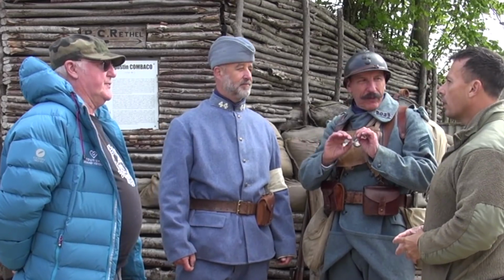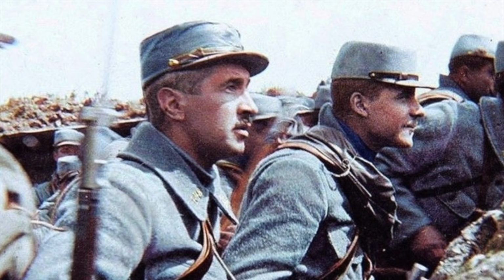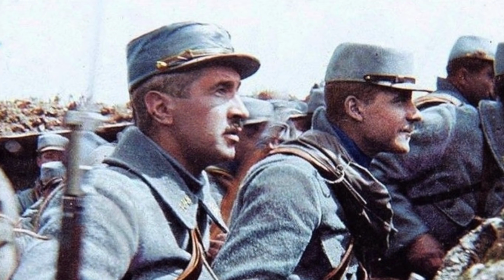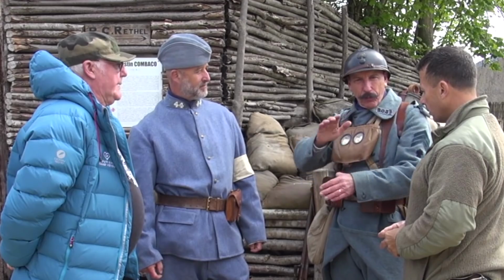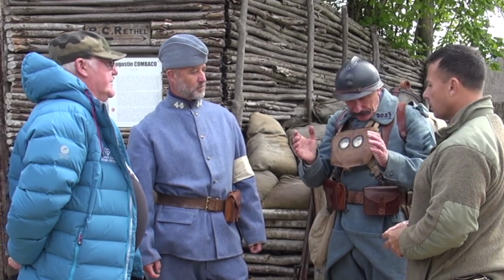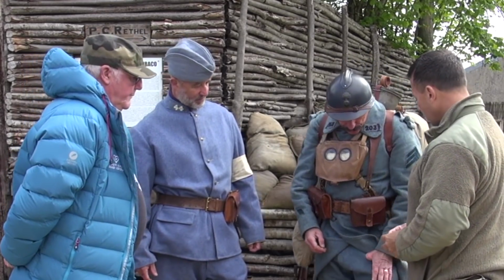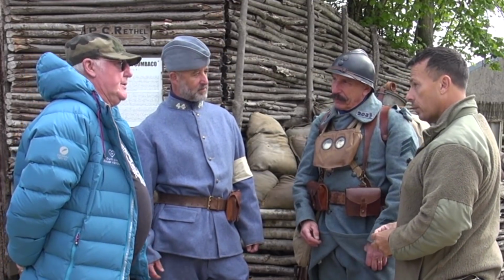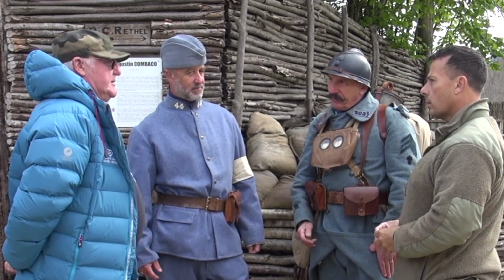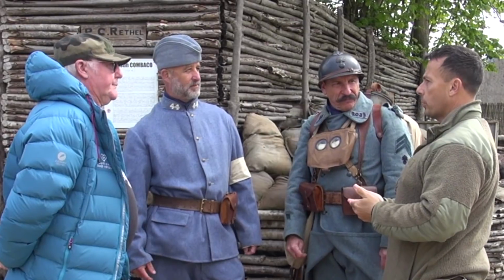Very light blue, the very first ones. The first model. After, during the war, they lacked fabric, so they took all the fabric that was available. That's why you have several dyes. There are different colorings. Sometimes you had a greatcoat of this color and darker trousers. It was just an evolution because of necessity, not because of design.